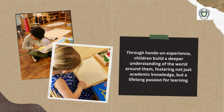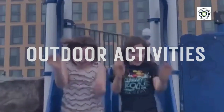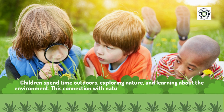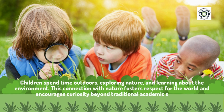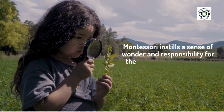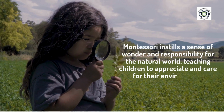Learning in a Montessori school isn't confined to the classroom. Children spend time outdoors, exploring nature, and learning about the environment. This connection with nature fosters respect for the world and encourages curiosity beyond traditional academic subjects. Montessori instills a sense of wonder and responsibility for the natural world, teaching children to appreciate and care for their environment.